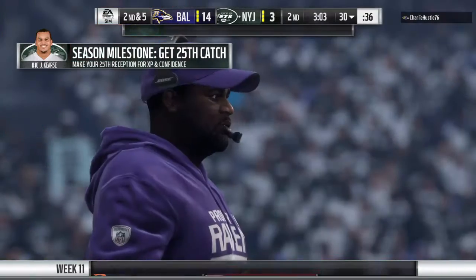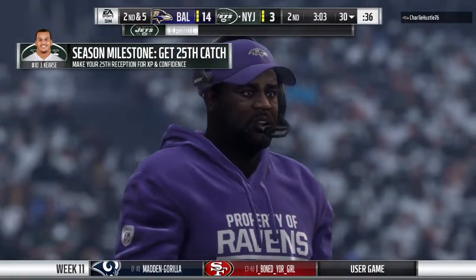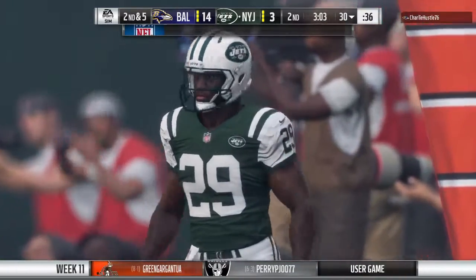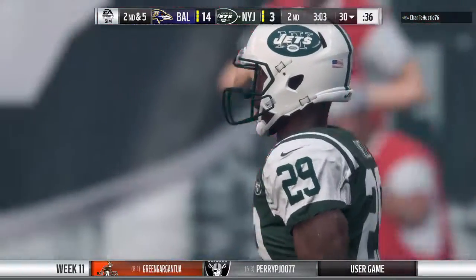Not easily done. For a second there, I thought that might break big. Screen pass. Looked like it was coming together. Looked like there was an opening. Still, ended up with a solid game.